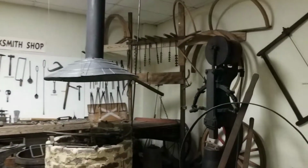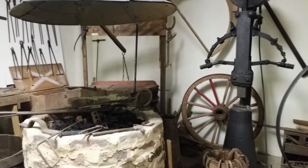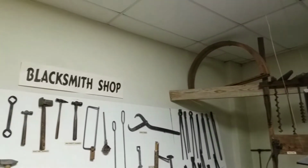Look at the size of this. I have no idea what any of this stuff is. There's no explanation. You just kind of got to go with it. The only person that would know would be that no good, dirty blacksmith. I think he's over at the school teacher's house at the moment. Or down by the railroad.